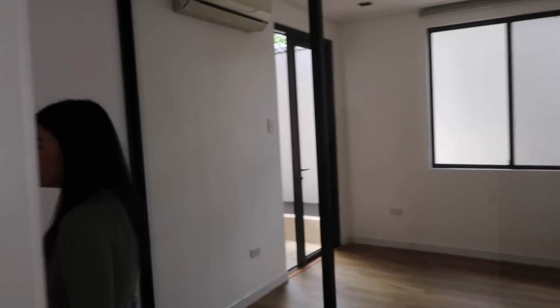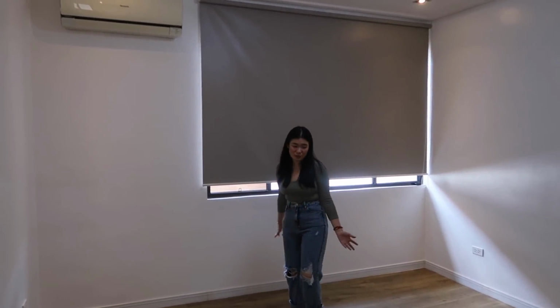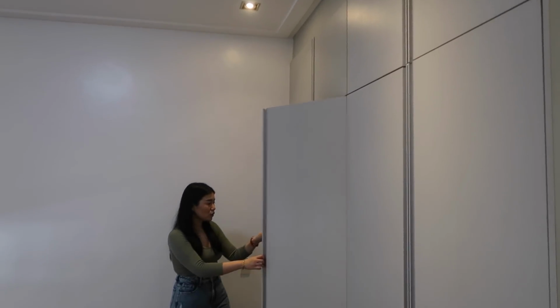And then this is gonna be Alex's room. So, here you go. Same thing, guys. We have roll of blinds. And then, yeah, it's just such a nice space. This is the closet space. It has four areas. So a lot of clothes can fit in here. So much stuff can fit in here. It's such a nice vibe over here, so I think she's gonna enjoy it.